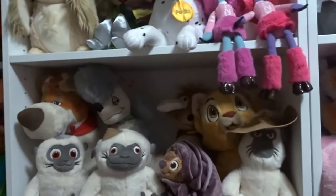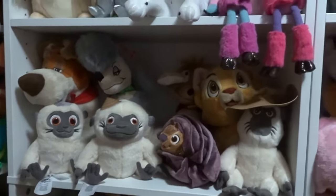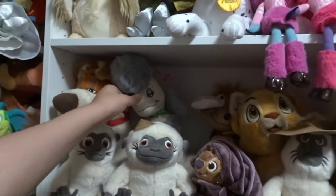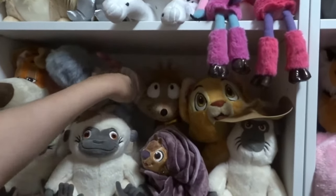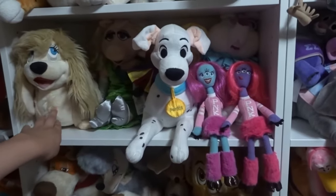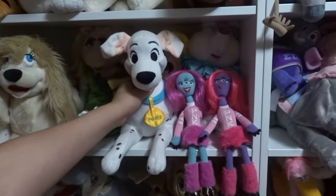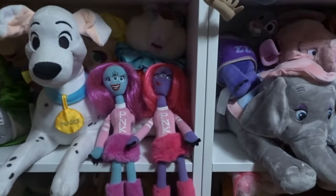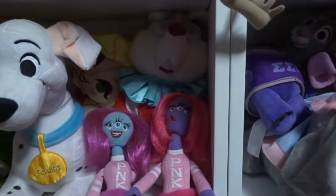Okay, and then in this row, I have the three monkeys, as well as Baby Tuk Tuk from Raya and the Last Dragon. And then from Oliver and Company, I have Dodger, I'm missing her name, Tito, and Oliver. And in this one, I have Peg from Lady and the Tramp, Miss Piggy, then I have Perdita from 101 Dalmatians, two of the cheerleaders from Monsters University, the White Rabbit, and then this witch.